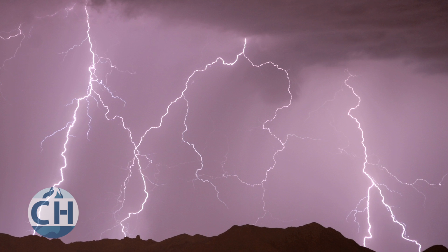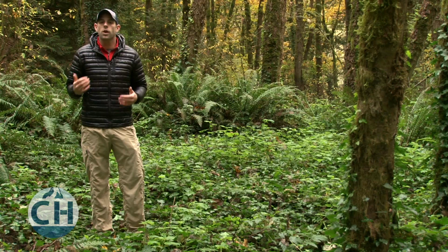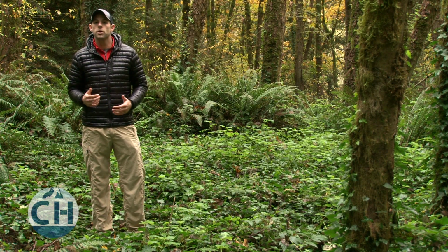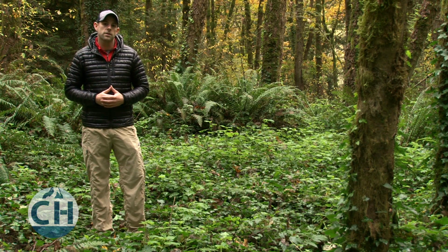Lightning can be exciting and beautiful if viewed from a safe distance, but if you leave yourself exposed, you could be putting yourself in an unnecessarily dangerous position. Lightning fatalities are an incredibly rare event. In North America, which is home to around 530 million people, there are generally only about 60 lightning fatalities a year. And in the rare event that you are struck by lightning, there's only a 10% chance that the strike will be fatal. So if you take the correct precautions, you're probably going to be just fine.